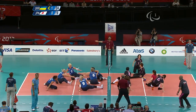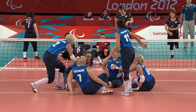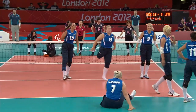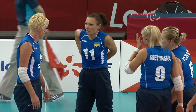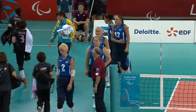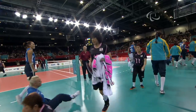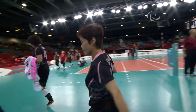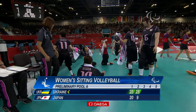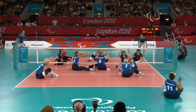Japan doing their best to keep it alive. But Ukraine were too strong following that early Japanese flurry at the start of the second set. Japan scored the opening 4 points, but Ukraine responded with 25 of the next 30, and they lead by 2 sets to love. The game appears to be getting easier for Ukraine, and that was borne out by what we saw for much of that second set.